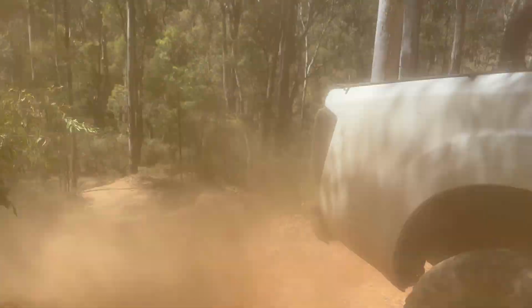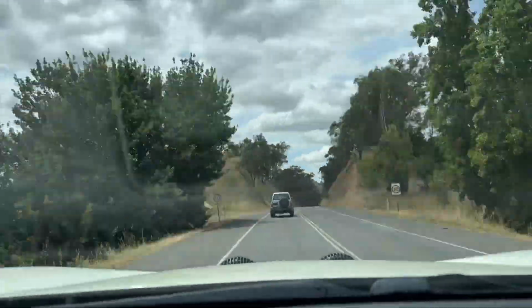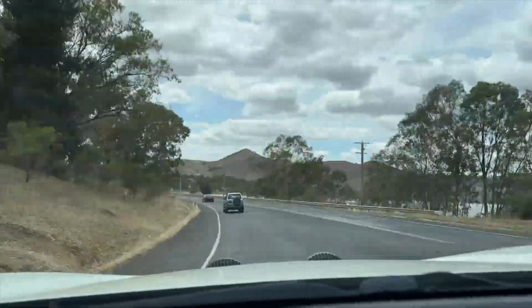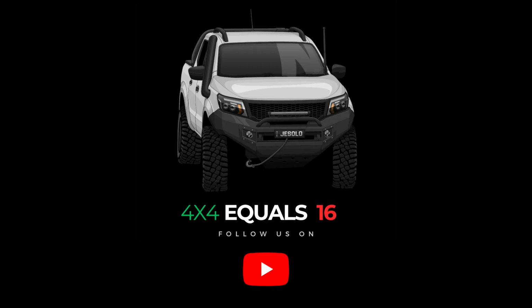On the way there, we break some car parts, unfortunately, but luckily we get on the road pretty quickly. How did it all start? Stick around and find out.